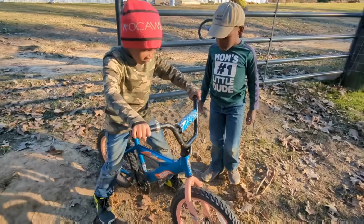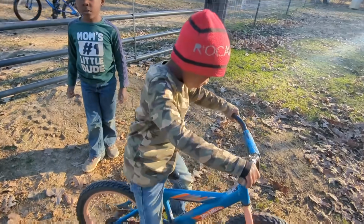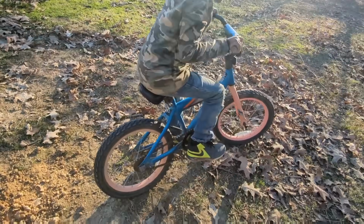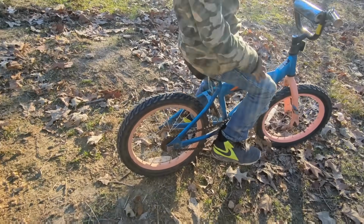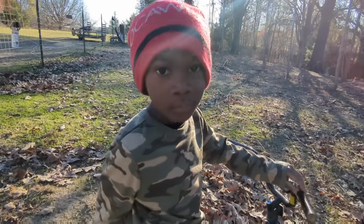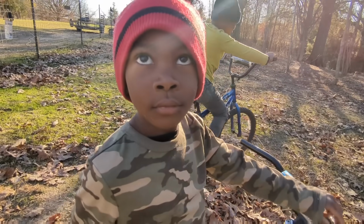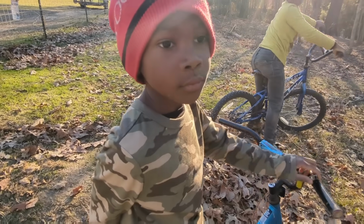Titus is riding Noah's bike because Titus' chain popped off. We gotta put Titus' bike in the shop. Everybody else can get their chain on easy because they took them little covers off. Y'all know they had them little designer covers on there. But Titus doesn't want to take his cover off. So when his chain pops off, we have to take the cover off, then put the chain back on, then put the cover back on.